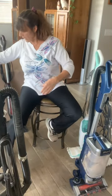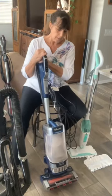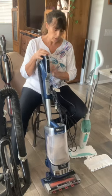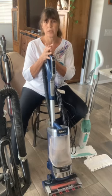So speaking of that, this is one of the newest ones that are out right now, and I am in love with it. It is wonderful. Now it's going to be your higher priced one because it's newer, but it has some really great features on it. And this is the one that I'm going to be demonstrating today.